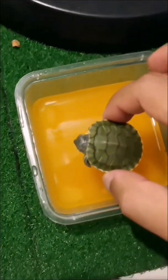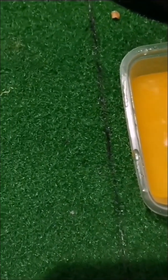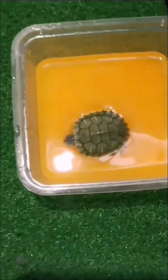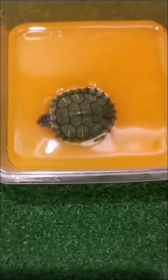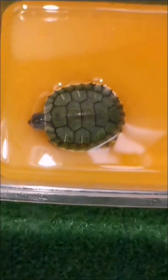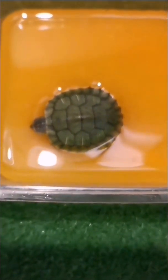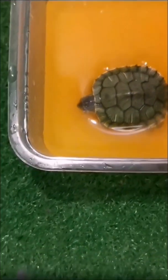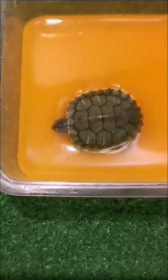So I started putting him in the carrot soak. Basically, the carrot soak is just 75% fresh carrot and 25% water. You just blend it, make some juice, and let him soak in this for 30 to 40 minutes, once or twice a day, depending on how he reacts and how much you need him to be there.